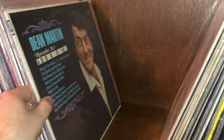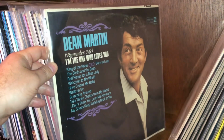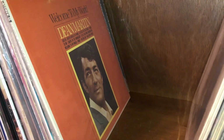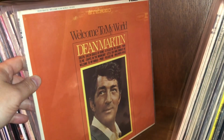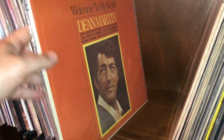And we're getting into, I got a couple of Dean Martin records. Remember Me, I'm the One Who Loves You. Dean Martin was another great actor, great entertainer of his time. Played in some great Western movies. He was an excellent singer. I think my favorite Dean Martin song is My Kind of Girl. He was great. This one's called Welcome to My World, also Dean Martin.